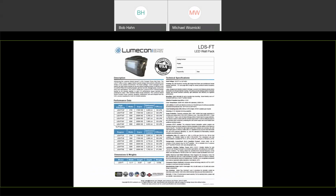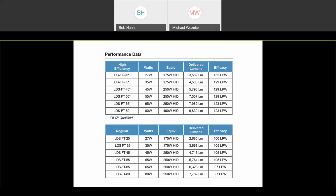Michael, do you want to talk about the cut sheet a little bit and efficacies? Absolutely. Of course, we have all of our details right on the cut sheet, and we're going to dig in and look at the range of different outputs that we have. Our standard 25 watt is equivalent to a 175 watt, which is generally the most typical and common of HID wall packs that are out there.